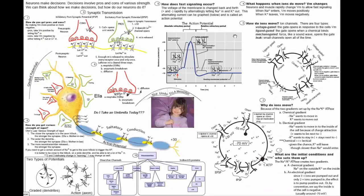Our next question is what happens when ions do move, and the answer is that the voltage of the membrane changes. I'll take you down here to the cell model, basically point out what's going to happen if sodium does come into the cell. Sodium's positively charged, and if it's allowed inside the cell, it's going to bring that positive charge. It's going to make that voltage of the membrane go more positive. A little bit harder to see is if potassium leaves, it's going to take its positive with it. It's going to make the outside of the cell more positive, which means the inside of the cell is going to be more negative. So when potassium leaves, it makes the inside of the cell more negative.